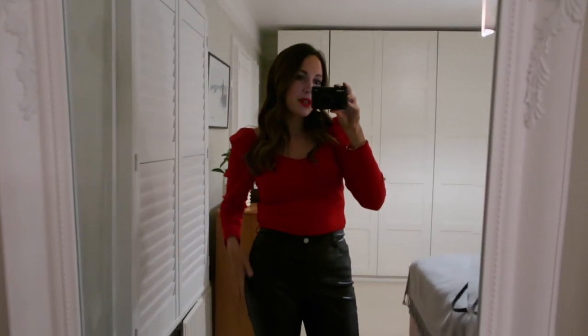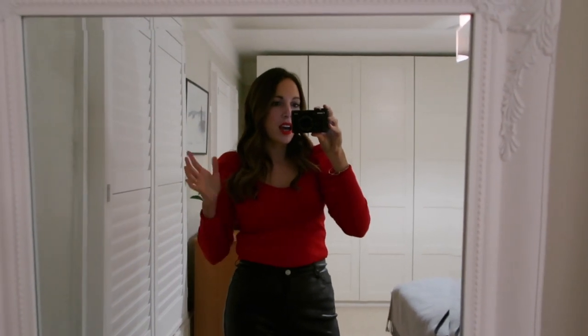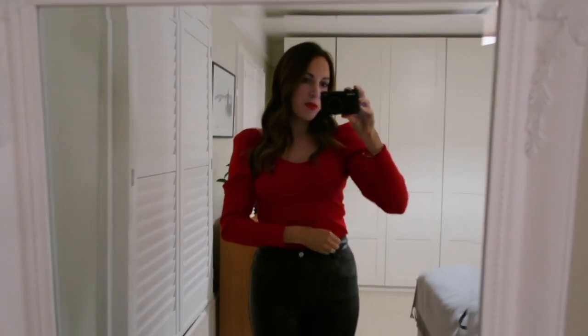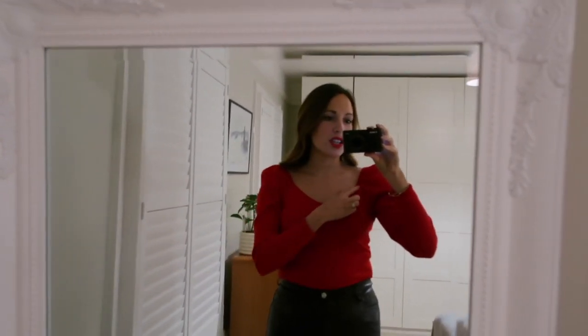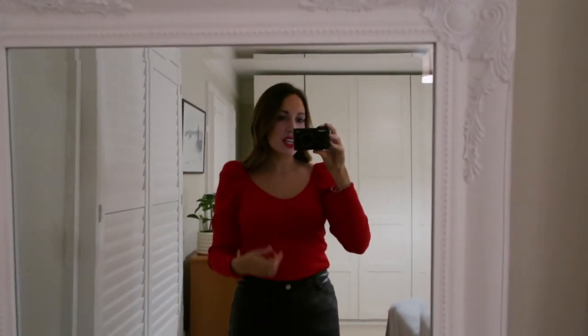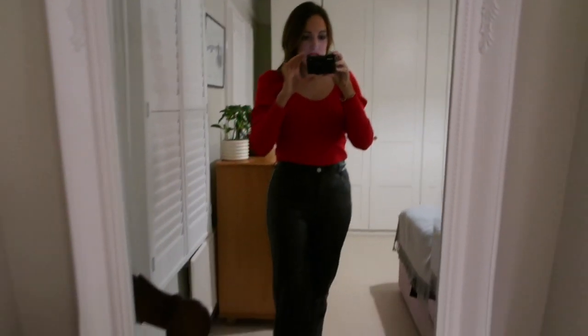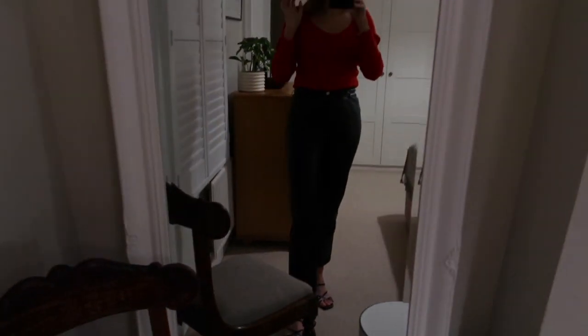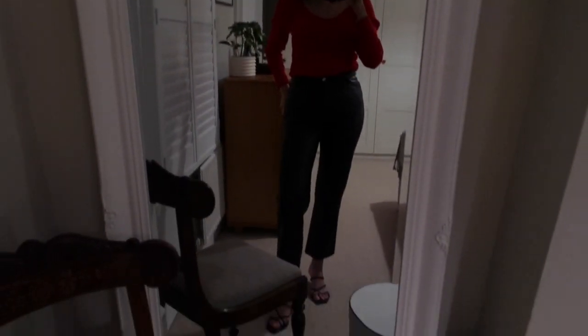So it's a pretty chilled restaurant, so rather than going for a dress or anything, I've decided to go for this red H&M top, which is just a round neck, and it's got puffy little sleeves. I have to actually tuck them in at the wrist because they're quite long, and then these little leather trousers, which I've kind of forgotten where they're from, but I will check and link them below, probably just ASOS or something. And then these little heeled sandals, which are like a small heel.